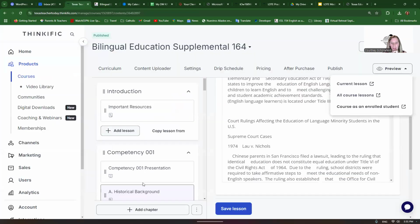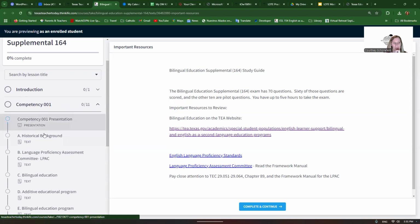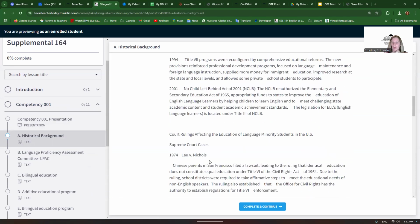My course is all aligned to the competencies, right? And I tell you what you need to read. You need to read the ALPS, the LPAC framework, right? But I'm going to highlight the main things from those in the course. But let's look at competency one. Competency one is very long, so we're not going to talk about the whole competency, but we will talk about the court cases because I feel like that's what everybody needs help with.